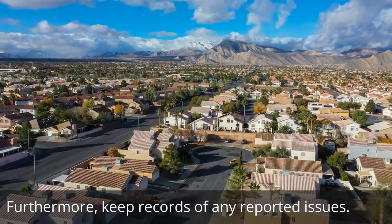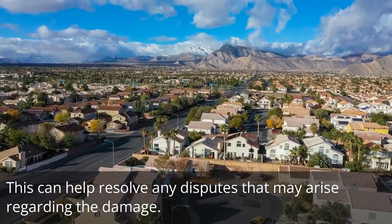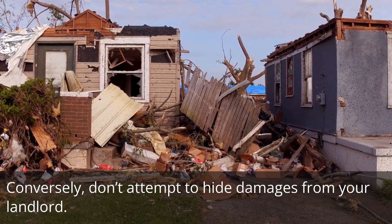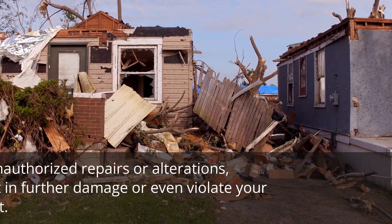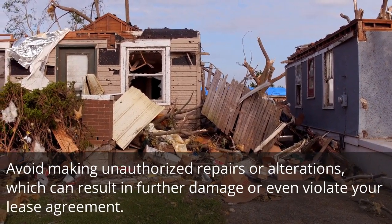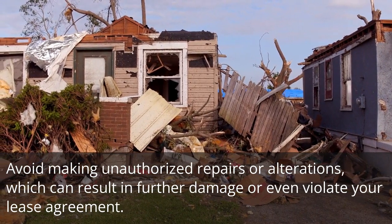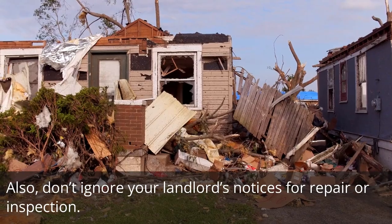Furthermore, keep records of any reported issues. This can help resolve any disputes that may arise regarding the damage. Conversely, don't attempt to hide damages from your landlord. This can lead to larger issues and potential conflict down the line. Avoid making unauthorized repairs or alterations, which can result in further damage or even violate your lease agreement. Also, don't ignore your landlord's notices for repair or inspection.